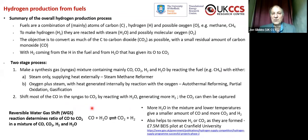So a bit of chemistry, try not to get too involved. Fuels are a combination mainly of carbon, hydrogen and oxygen. Energy comes from the carbon and hydrogen, but particularly something like biomass can have quite a lot of oxygen in it. To make hydrogen, you react the fuel with steam, H2O, and possibly some molecular oxygen, O2. And the objective is to convert as much of that carbon in the fuel to carbon dioxide as you can. What you don't convert to CO2 will end up mainly as carbon monoxide. And then hydrogen comes from the hydrogen in the fuel, and also from H2O that's given its O to CO2 and left H2. It's a two-stage process.